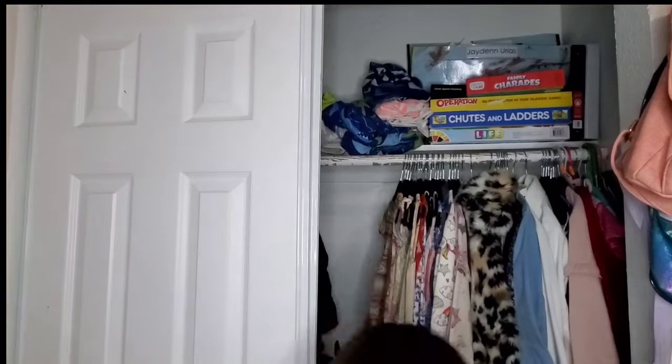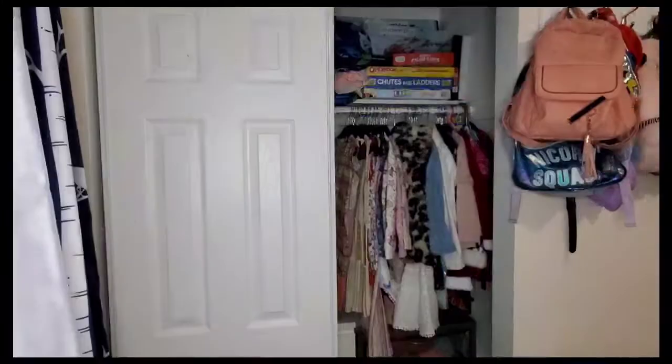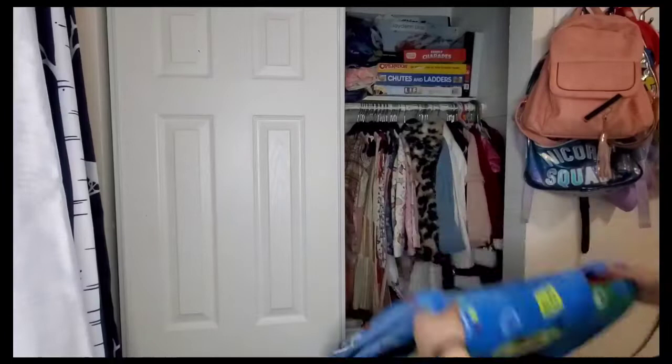Our closets are pretty small, but they can hold a lot of stuff. Right here, I have my kids' clothes. It's split in the middle, half for my daughter, half for my son. And then we just have the blankets on the left, and then all of our board games on the right.